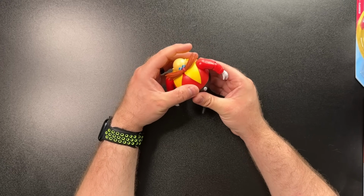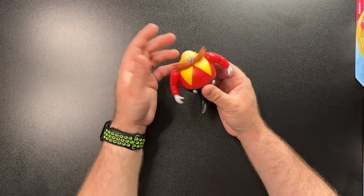He seems pretty cool. But anyway, yeah, I don't think of Sonic characters, I think of a cosplayer. I think he made it. I think that's pretty iconic. That's really funny. But let's compare him to a couple other figures in the line.